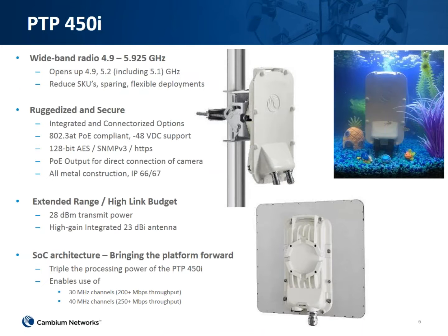So we'll move on to the PTP 450i. This is a product that was introduced late last year, like in fourth quarter of 2015. And there are a number of new capabilities added that are significant enhancements, and I'll talk about where those areas are. First of all, this is a wideband radio. It covers 4.9 to 5.925.